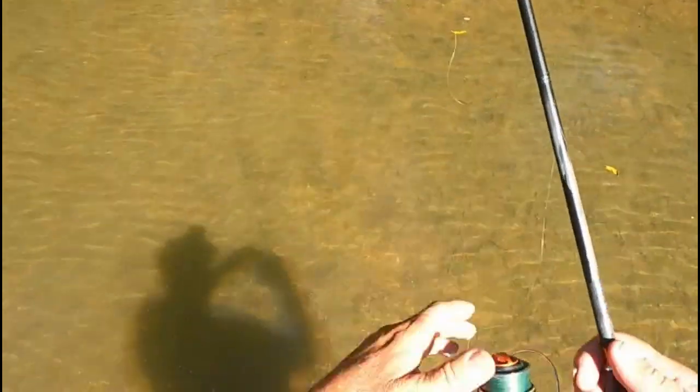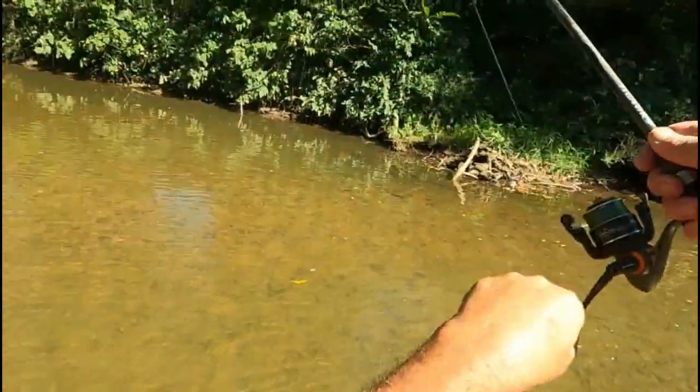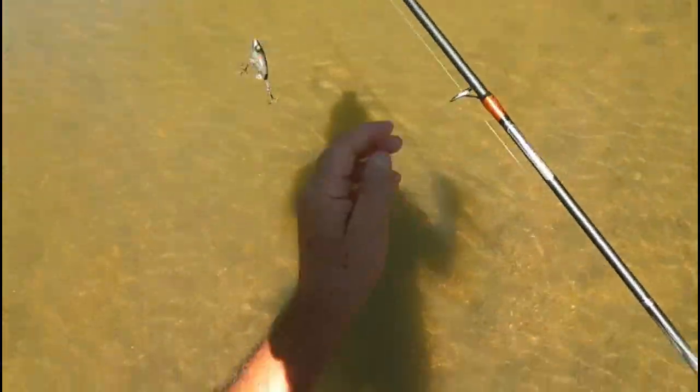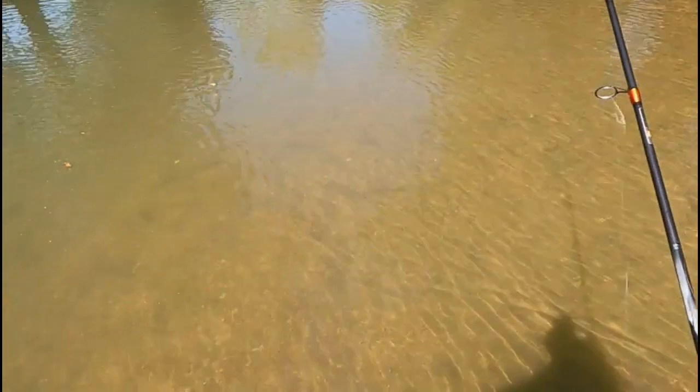Here's what I got. Half a pole. I'm gonna be fishing with a half a pole. It's got 2 eyes left. 2 eyes. That's it. Let's see how it casts. I can still cast it quite a ways. If I catch a fish, I'm gonna have to handle him with care.